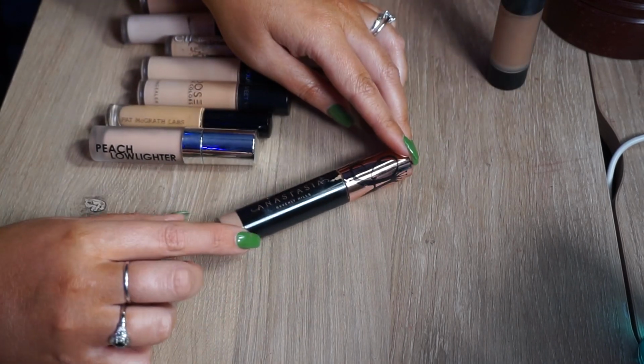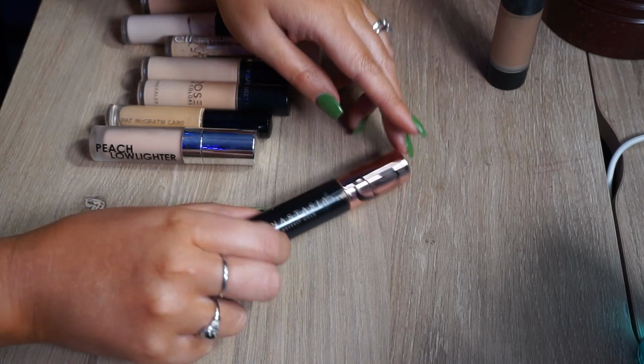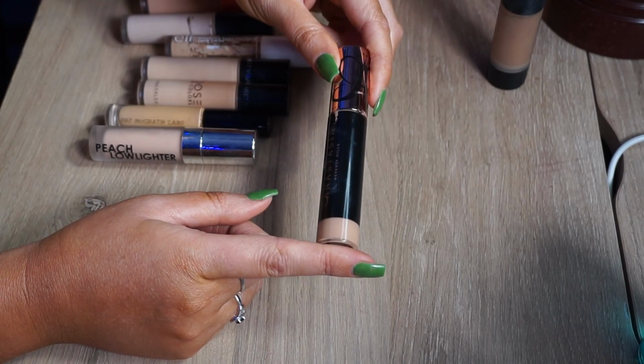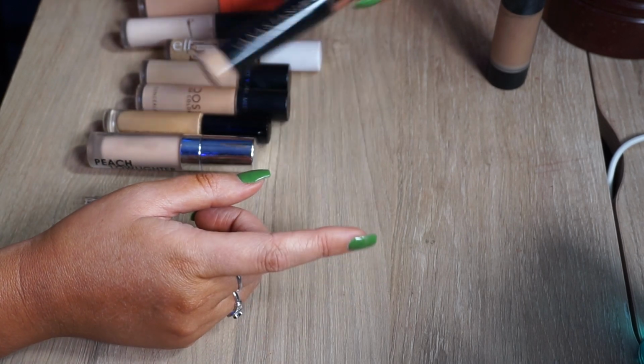The Magic Touch has become a favorite of mine this year. It is full coverage without being drying. It is beautiful. I love the packaging, like how large it is. I'm in the shade 10. I've used this in tons of videos.